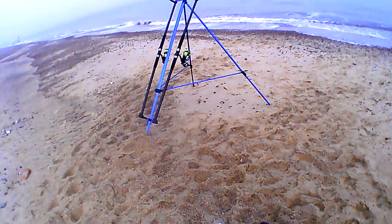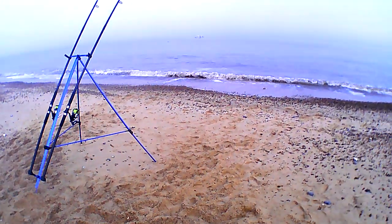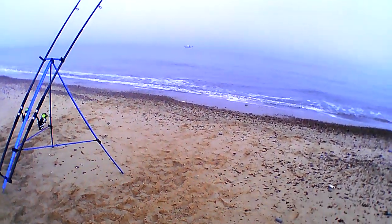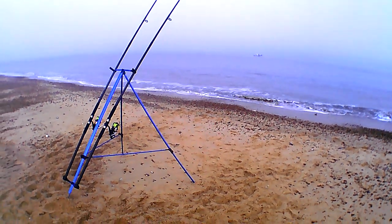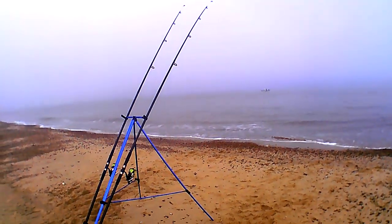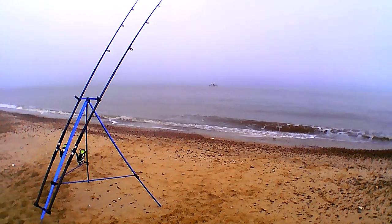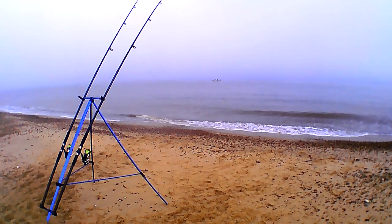Right, well, it's just gone 1 o'clock. High tide was about 12:30, so it should kind of be on the turn a little bit now. Still not had anything different out from whiting. I think Si is the only person that's had something different out. He had a dab out. Other than that, all we're getting out non-stop is whiting. I've lost count. I must have had 15, maybe 20, easily.